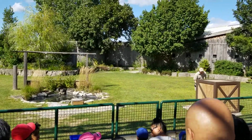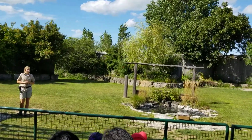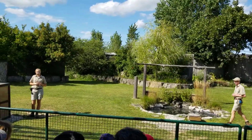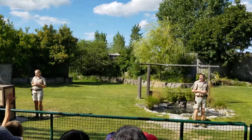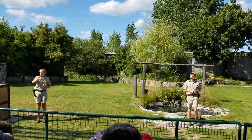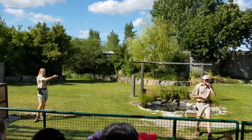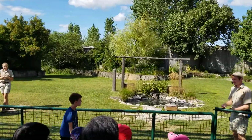Alright, now that Maybelline is safely tucked away, we are just about ready to bring out our next bird. But before we do, I'm going to need the help of a volunteer. Is anyone feeling brave today? Let's see, there's lots of hands. How about both of you there with the blue shirt on and that kind of pink-purple shirt? You guys both want to come on down, come all the way here to Paul. He's going to show you exactly what you need to do for us today.